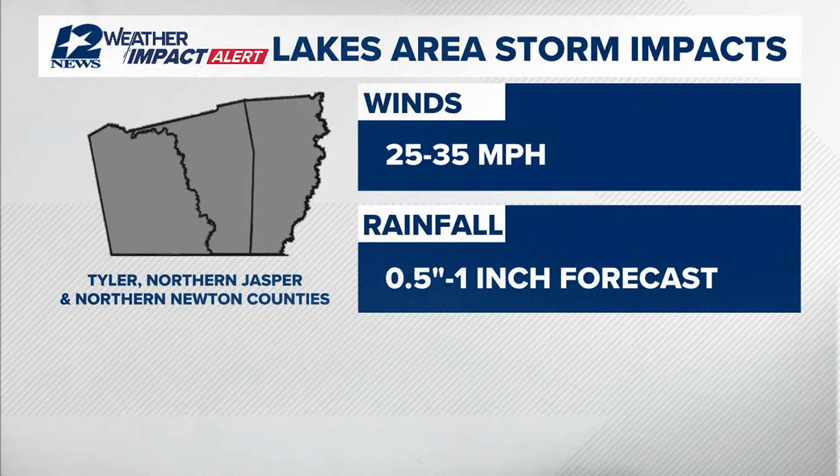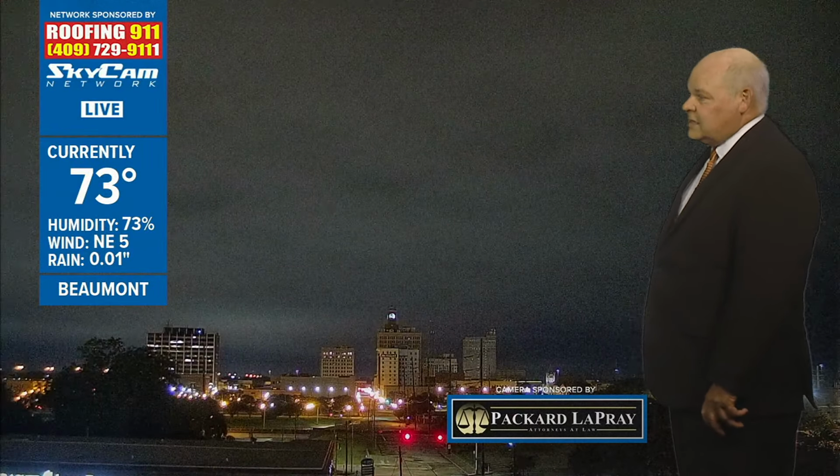And then as you get up towards the Lakes area, Tyler, northern Jasper, and northern Newton counties, 25 to 35 mile an hour wind gusts, maybe a half an inch to an inch of rainfall. So our effects are nothing like what they're going to see in Louisiana. As a matter of fact, pretty quiet out there this morning, just a lot of cloud cover.